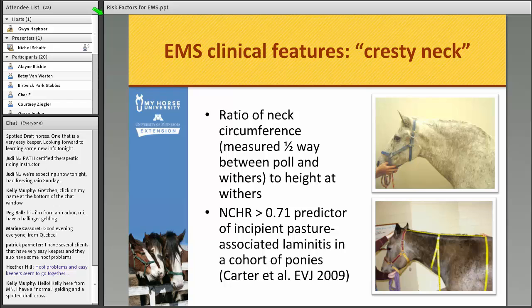Neck crestiness can be measured by determining the neck circumference halfway between the poll and the withers, and then this number is divided by the height. So as you can see, here's kind of a demonstration of this measurement. Halfway between the poll and the withers, we'd use our measuring tape and measure around the neck to get that neck circumference, and then divide by the height to standardize this measurement. It's been shown in previous studies that a ratio greater than 0.71 was a predictor of pasture-associated laminitis in a cohort of ponies.